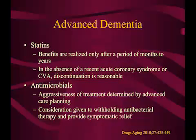Statins. The literature will say that the benefits are realized only after a period of months to years. I'll talk more about that later. This is, again, focusing on the literature. But in the absence of an acute coronary syndrome or a stroke, discontinuation would be reasonable in advanced dementia, and I certainly agree with that.